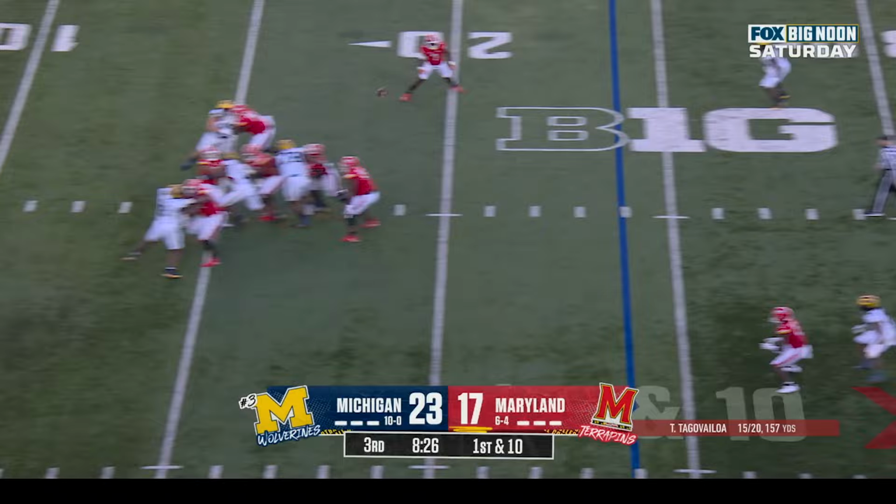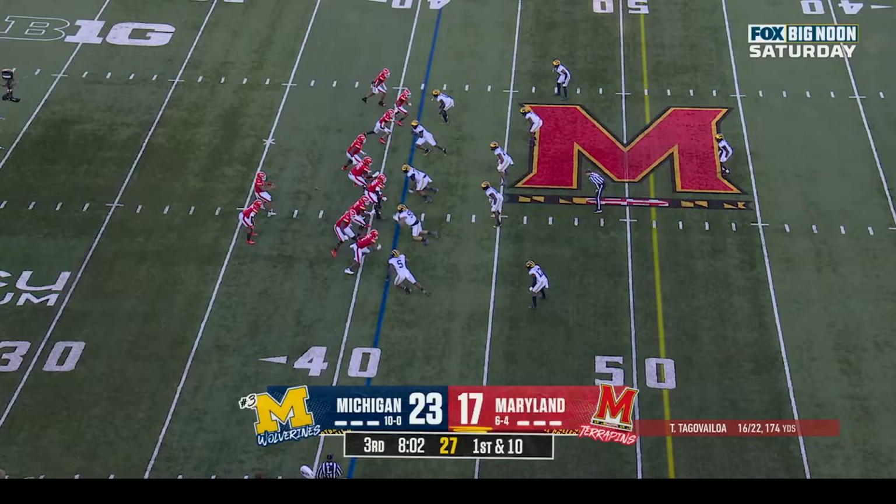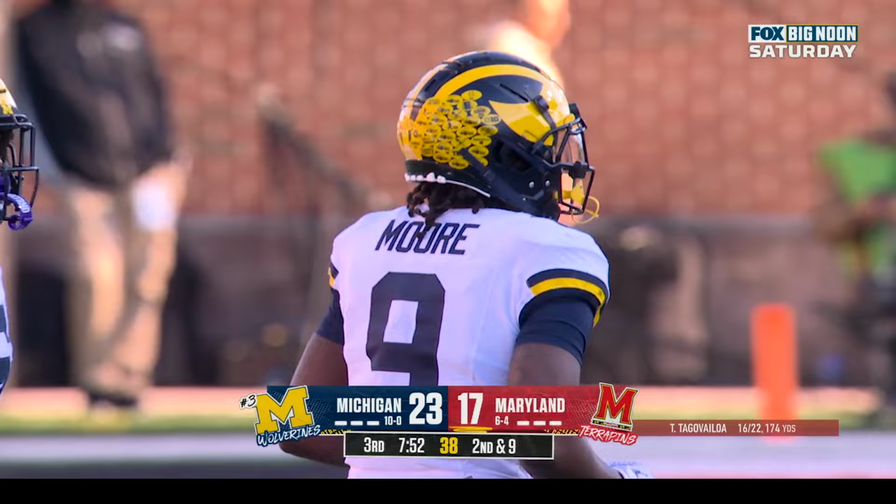Oh, he had a receiver. Ty Felton was wide open. In the country when he's in rhythm, and he's certainly feeling that rhythm now. Off first down to the 41. Tagovailoa, and caught. Dyches trying to spin out of a tackle, but Moore brings him down. 1 yard gain.